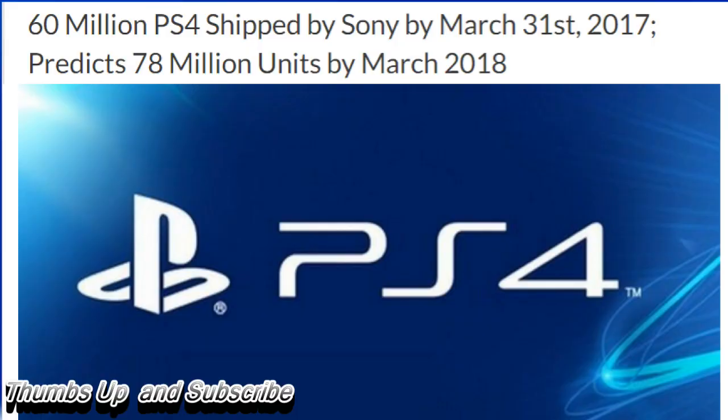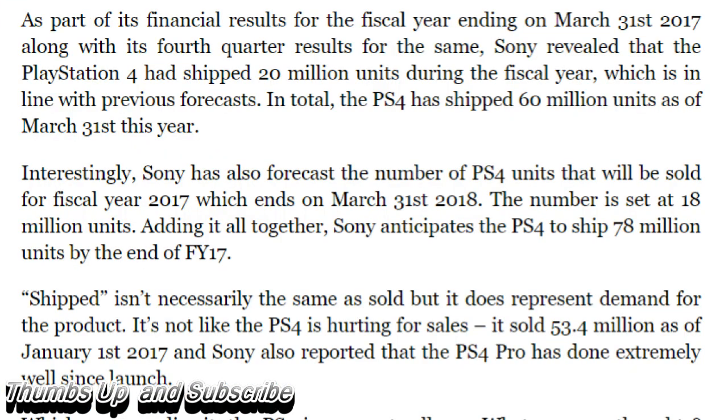Now, moving on from that news, it does look like Sony has shipped about 20 million PlayStation 4 units in 2016. So it's going to look like they're planning on having 78 million total predicted by the fiscal year 2017, which is basically March. As part of their fiscal year ending March 31st, they told everybody that they shipped 20 million PlayStation 4 units this fiscal year, and that brings the total up to about 60 million units as of March 31st this year. They don't have a big forecast on what's going to be coming out in 2017, but they basically knocked that one down from 20 million to like 18 million, so it's going to bring it to around 78 million units by March 31st of next year.